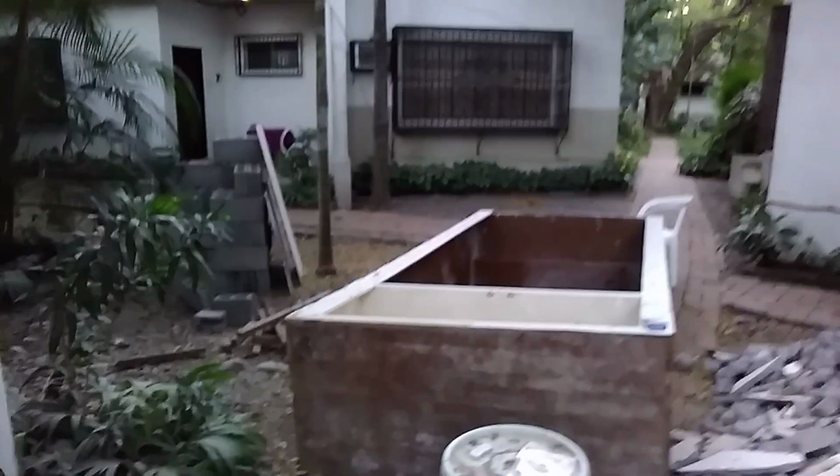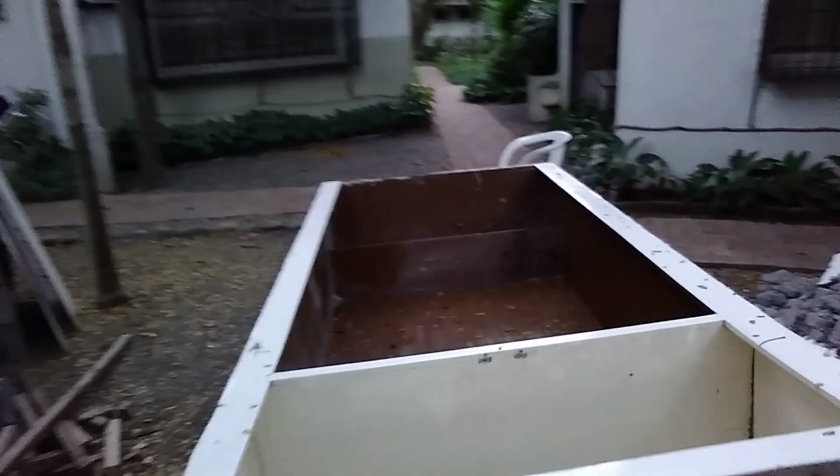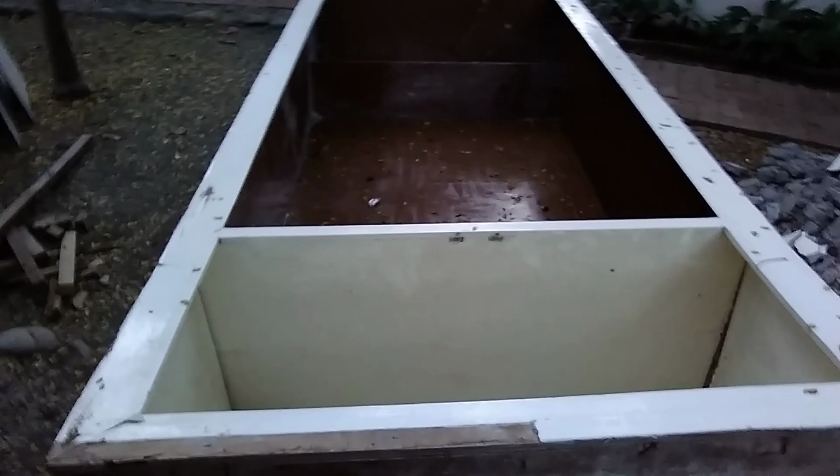Okay, this hulking monstrosity was actually the closet. I didn't realize how big that closet was. Oh, interesting.